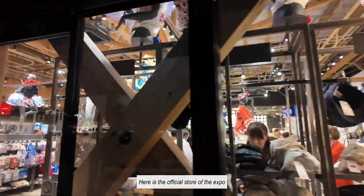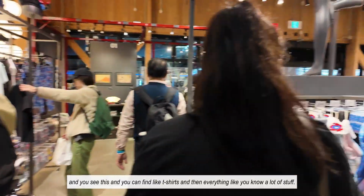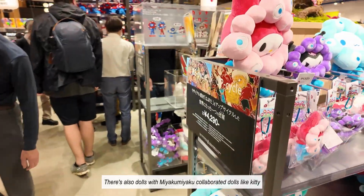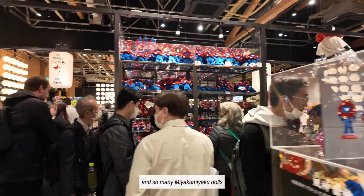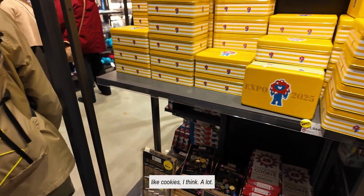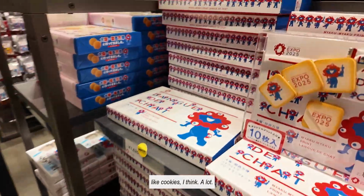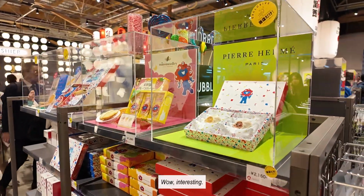Here is the official store of the expo, and then you see this, and then you can find t-shirts and everything, a lot of stuff. There are also dolls with Myaku collaborated dolls, like Kitty, and so many Myaku dolls, and then Haichu, you can have one. It's a face mask, and also food, like cookies, I think. A lot. Pierre Hermé. Oh wow, interesting.